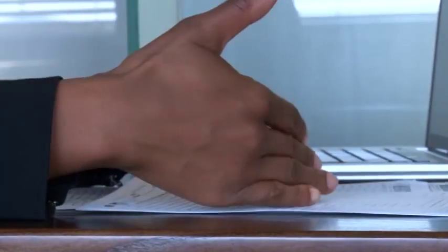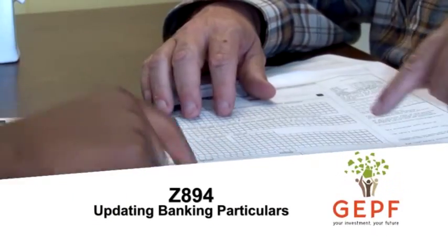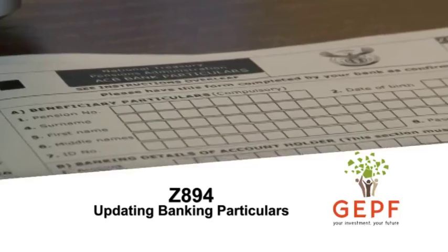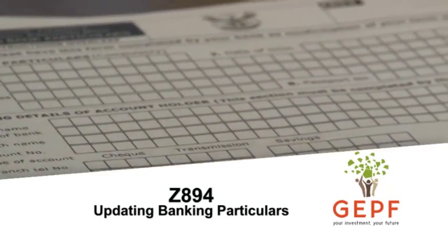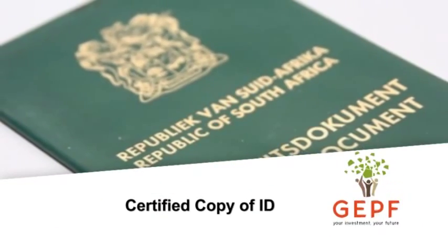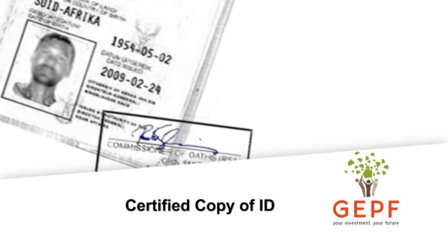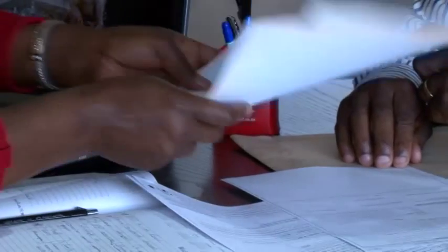The other forms you'll need to include with your application include the Z894 Updating of Bank Particulars form. This will need to be completed and stamped by your bank. This helps GEPF to make sure that your pension money is paid to the right person. Next, you'll need to provide a certified copy of your barcoded ID. The certification stamp needs to be original and shouldn't be older than 6 months.